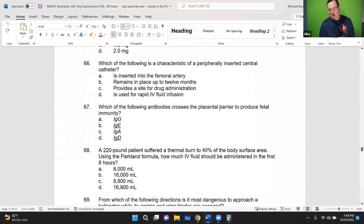Which of the following is a characteristic of a peripherally inserted central catheter? What is that? A PICC line. What do we use PICC lines for? Drug administration. Yep, that's what they're used for. I know right here it says remains in place for up to 12 months. Typically, when somebody has a PICC line, I think it could go further than 6 weeks. I know that a lot of people, when they get put on PICC lines, it's for long-term antibiotic use, which is usually around 6 weeks.